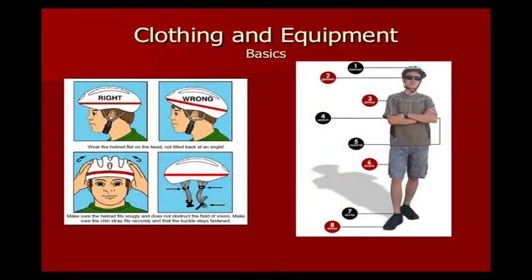Clothing and equipment, really important. I am all about being seen on my bike, not because I care that people know that I'm riding my bike, but because I want them to see me, because that's huge. It's a huge safety issue. And also wearing helmets, really, really important.